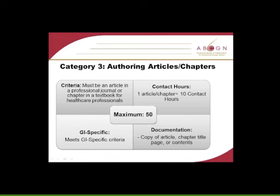If you have authored an article for a professional journal or a chapter in a textbook for a healthcare professional, you can earn contact hours in Category 3. 10 contact hours are awarded for each article or chapter, with a maximum of 50 contact hours allowed in this category. Category 3 contact hours can be GI specific if the content meets the criteria in the handbook. If you're audited, you will need to provide a copy of the article or chapter, as well as a copy of the title page or contents displaying your name.